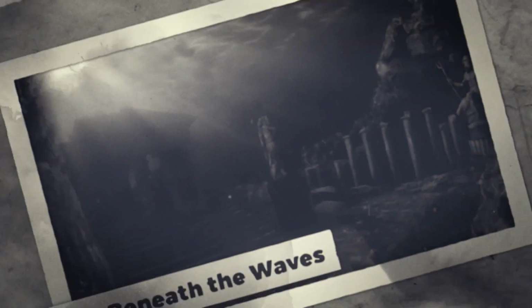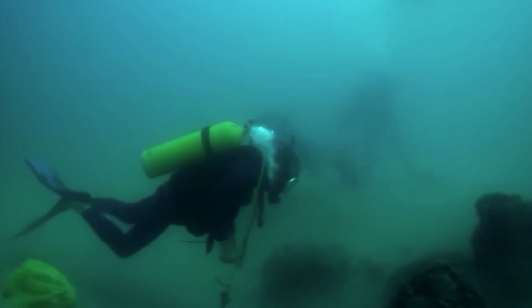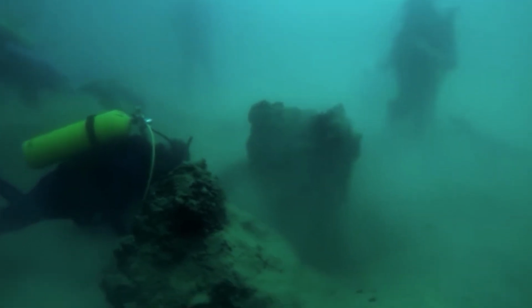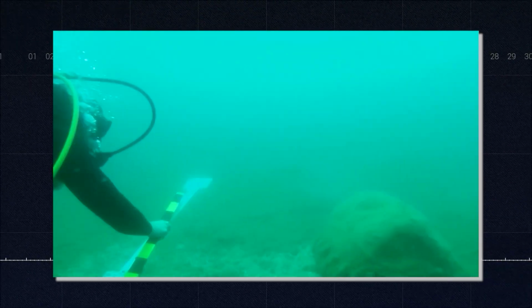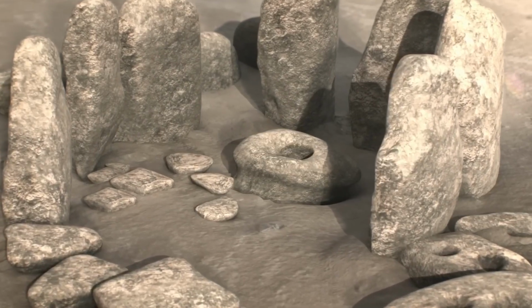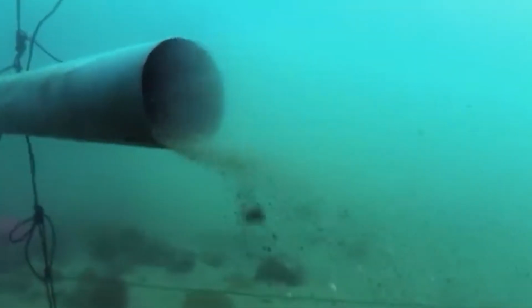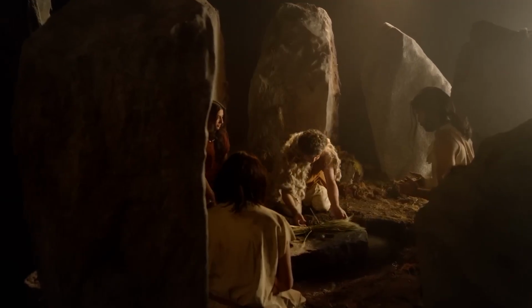The lost city beneath the waves. Back in 1984, marine archaeologist Ehud Galili went diving off the coast of Atlit, Israel, hoping to uncover a shipwreck. While he didn't find any wrecked boats, he stumbled upon something even more extraordinary. About 40 feet below the surface, he spotted the remains of rectangular stone structures, like the outlines of houses. His discovery kicked off a series of underwater excavations that revealed a treasure trove of ancient history.